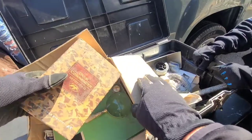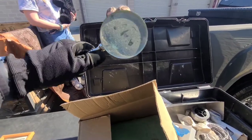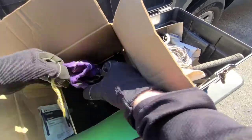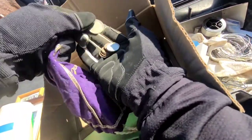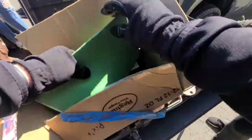Personal stuff. The Duck Commander Devotional. That's dusty. I'm looking for the prophets. Personal pictures. Some coins. I don't know what these are. Coins? No, look at them. So I'll put this to the side. They sounded like different coins.